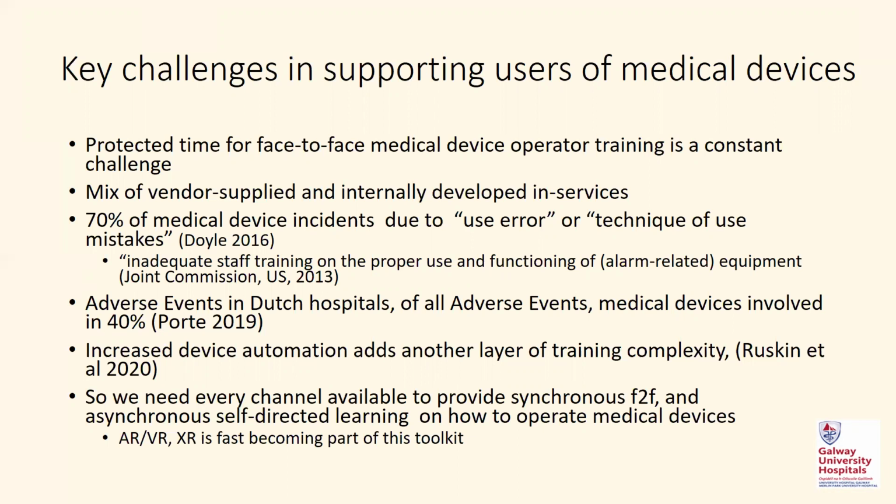And medical device training is very important because it's a key contributor to safety. A 2016 report showed that 70% of medical device incidents were due to use error or techniques of use error. A more recent review in the Dutch hospital system of their adverse events showed that medical devices were involved in 40% of all the adverse events.